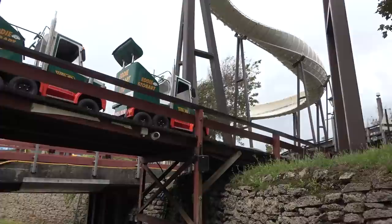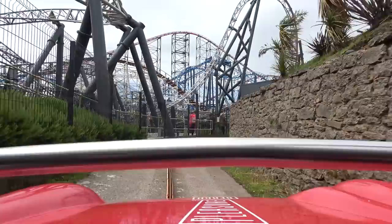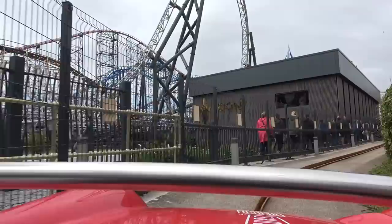Love that ride, especially when Icon was being built. Yeah, look at that. Very, very low queue. Probably have another ride on Icon soon. Look at that, on three trains, that's probably not a lot at all. 10 minutes maybe, maybe not even that.